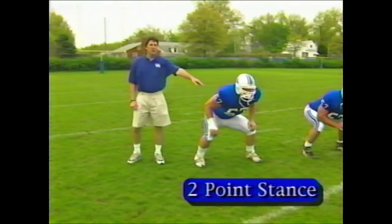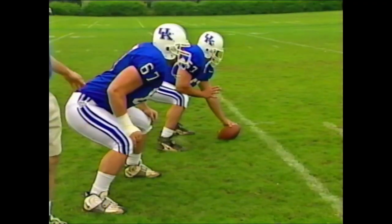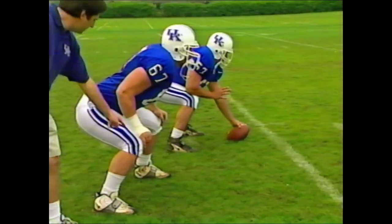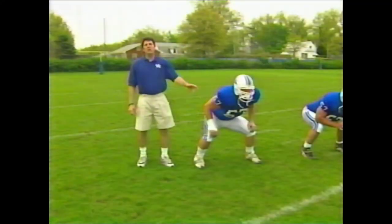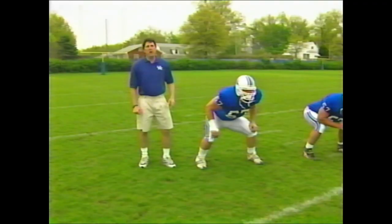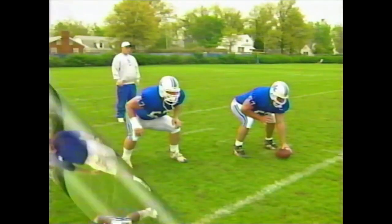Okay, Mike illustrates our 2-point stance. His back straight, his head's up, his rear end's down, power angles in his upper body, his knee, and his ankle. Ready to give up ground in a pass protection mode or to come forward in run blocking. Now they'll demonstrate some pass sets out of this stance.